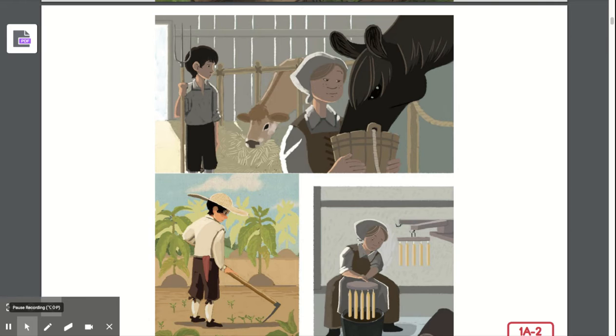There were no sinks or faucets with running water inside the house, like we have in kitchens and bathrooms today. So you had to fetch any water you needed for drinking, cooking, or cleaning from the nearby creek or the well outside. There were no malls with clothing stores, so you had to make your own clothes. There were no supermarkets, so you had to grow your own vegetables, milk your own cows, and make your own cheese. Imagine doing all that work every day.